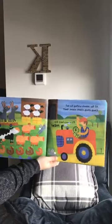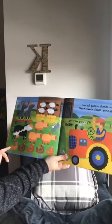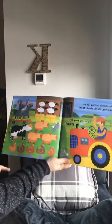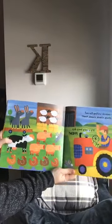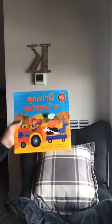Phew! He got all the animals back. There are two donkeys. And there's our four white lambs and our three pink pigs. And our five chickens, and our black and white cow. Glad we got all the animals back. All right. And that was Driving My Tractor.